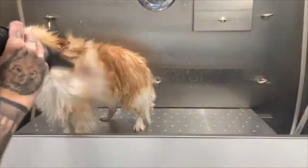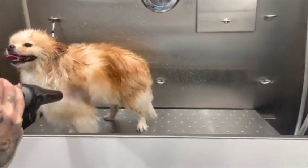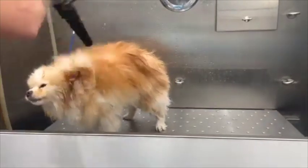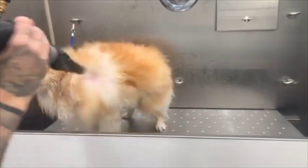All right, now that Annabelle is all washed and rinsed, I'm gonna take my K9 2 Velocity Dryer and dry her out. Since she's got that undercoat, we're gonna try to get a lot of that out during the drying process, just because it's gonna make the groom look a lot nicer at the end, and it's gonna make it so we don't have to brush or comb her as much and put her through that as well.